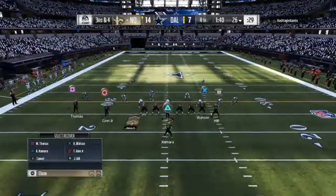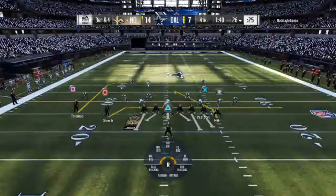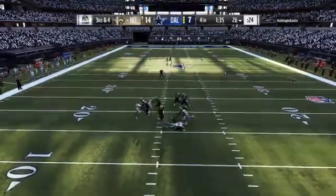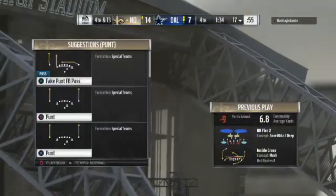The Saints on 3rd down. They've hit it 50%, 3 of 6 to this point. This is 3rd and 4. Breeze to throw. And he can't get a throw off. He's taken down. What a huge play at this point in the game.